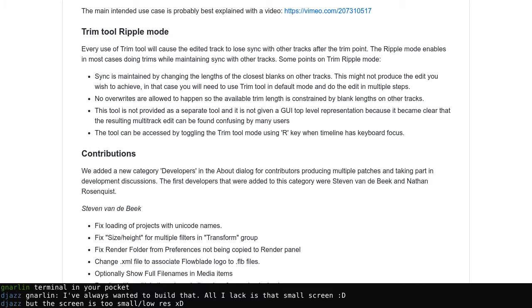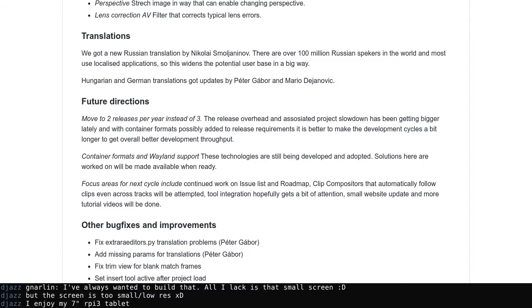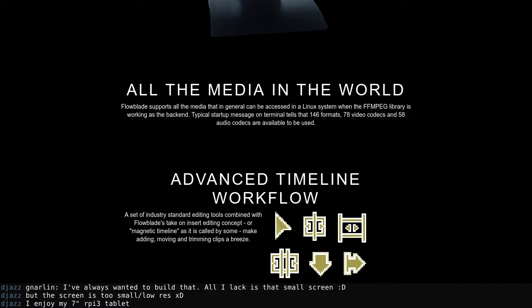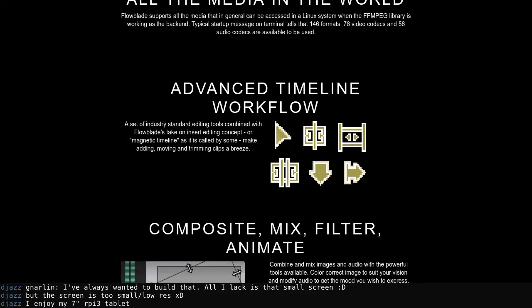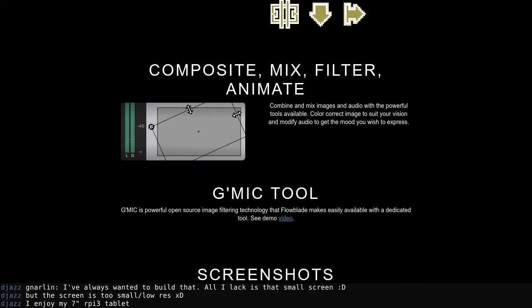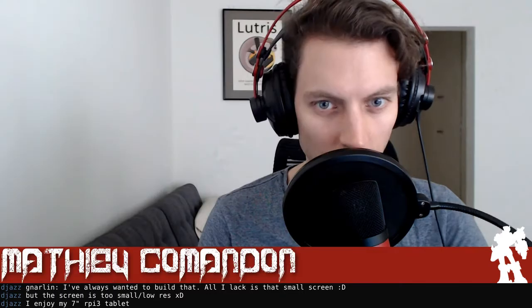They got a ripple tool mode. One of the big things I saw in this version kind of caught me off guard. If you don't know what Flowblade is, it's a pretty decent, completely open source, multi-track, nonlinear video editor, GPL3, and all the fun stuff that's going on with that. Advanced timeline workflow. Yes, it does have all the icons that you see on everything else, but it now renders with multiple threads, which makes me go, you're just getting around to this.